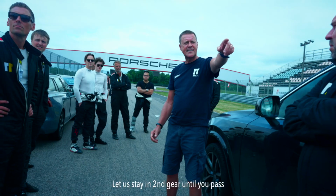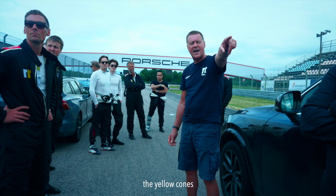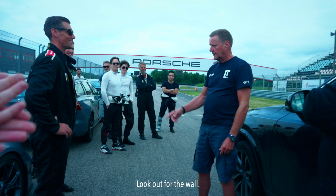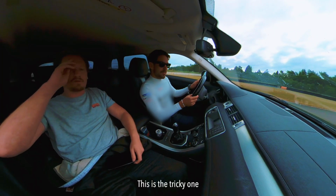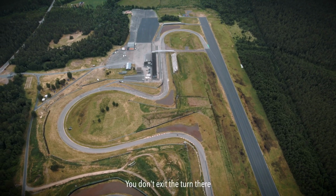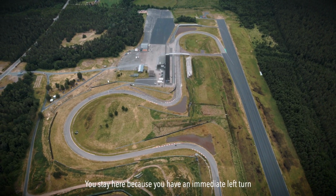Let it stay in second gear until you pass the last yellow cone. Then flat out. Look out for the wall. This is the tricky one. The trick here is that you have to stay on the right. You don't exit the turn there. You stay here because you have an immediate left turn.